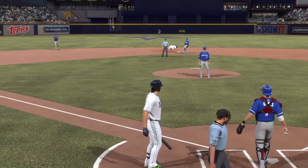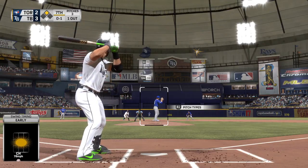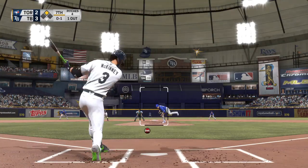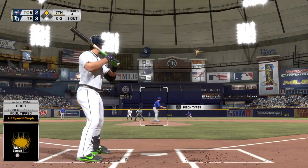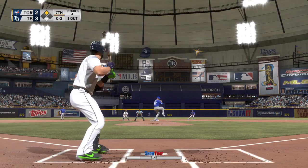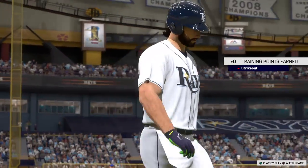In the dirt here. 0-1, here it comes. Just got a piece of it as it's fouled back. The 0-2 delivery. And he's bunting here with 2 strikes, but he misses, and that's a rather weak out number 2.